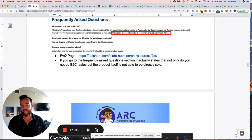On the website, this one little section of the FAQ, which, by the way, people would have to go out of their way to find. This wasn't something that just popped up. I had to dig through the site to find this little section. If somebody goes to Google and they're doing research, I think that they're going to bypass Balchem entirely because it's just not clear. Like, you have to dig to find the right information.